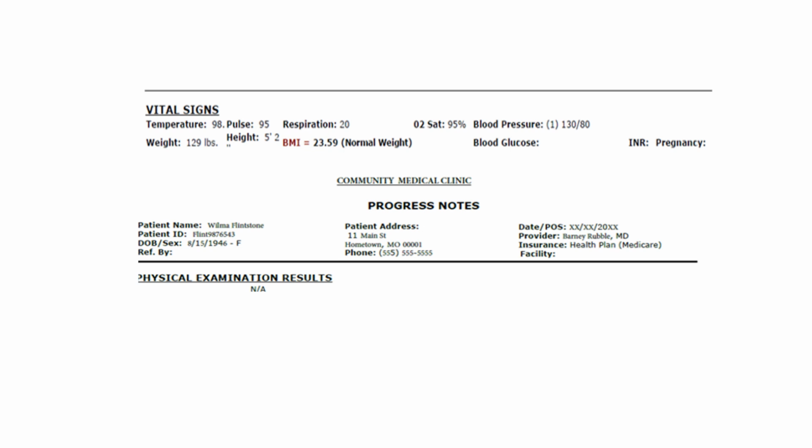So let's get to the exam, or the objective portion. We have some vital signs and the physical exam is NA. There was no exam performed, likely because the patient came in to review test results. And that is all the narrative discusses: reviewed normal test results, right?